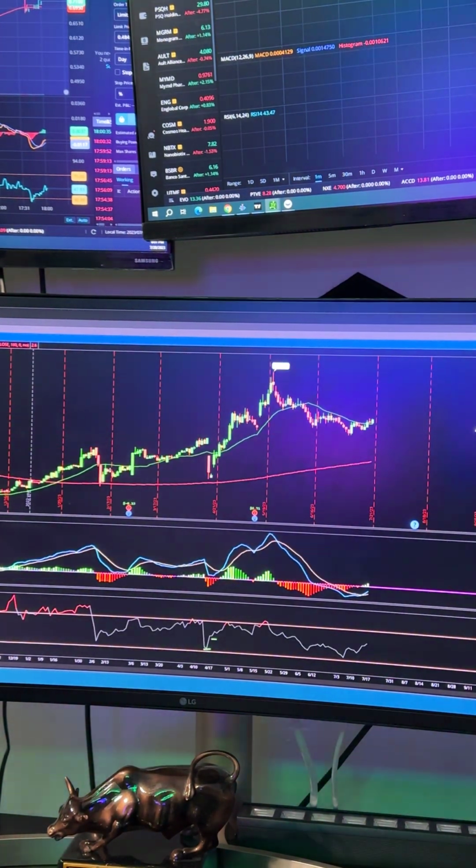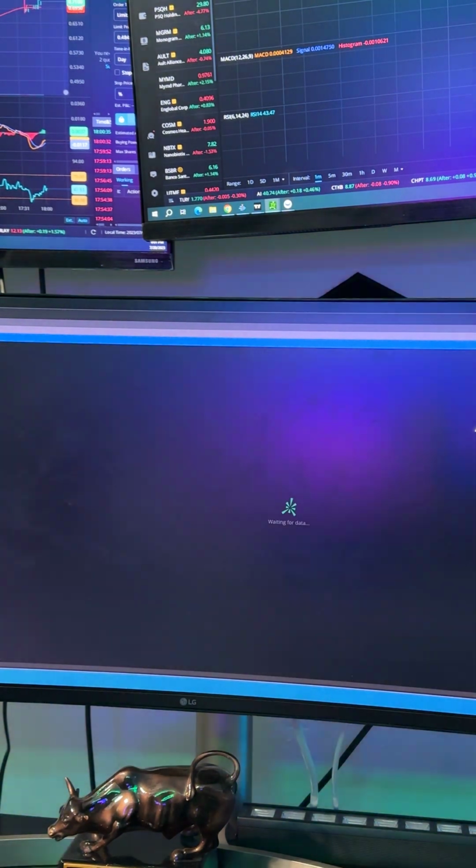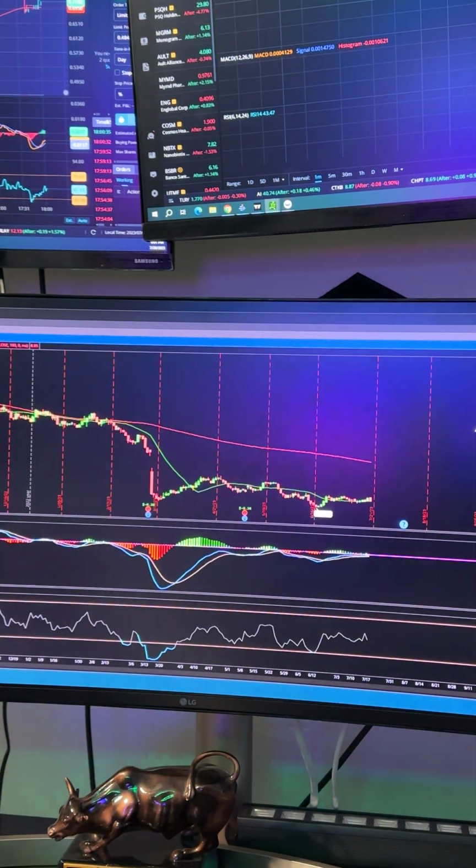That one doesn't look too bad. United Insurance Holding, UIHC, but I don't believe it moves that much either. So it's a long-term stock.